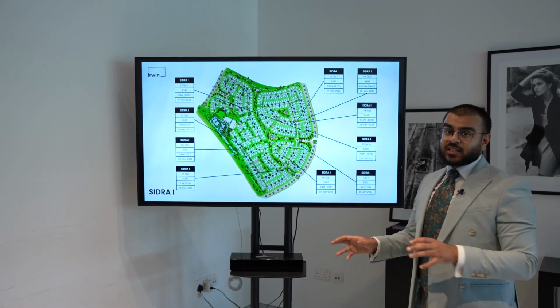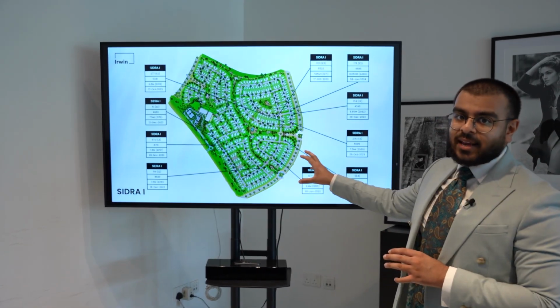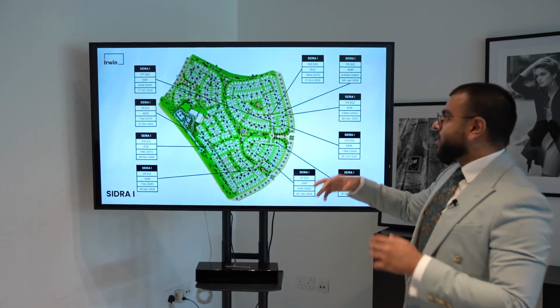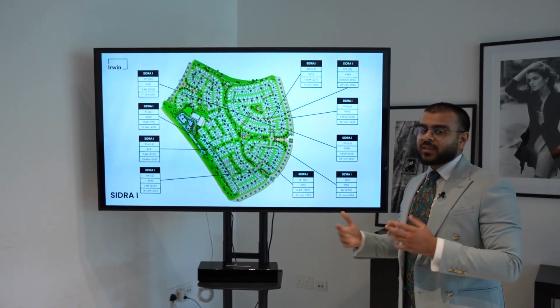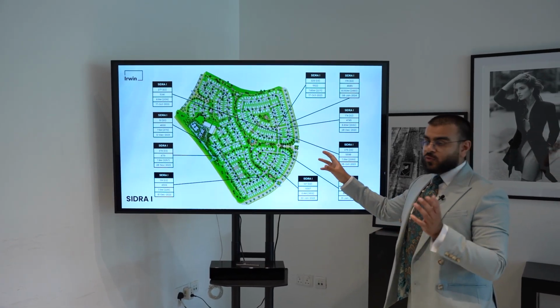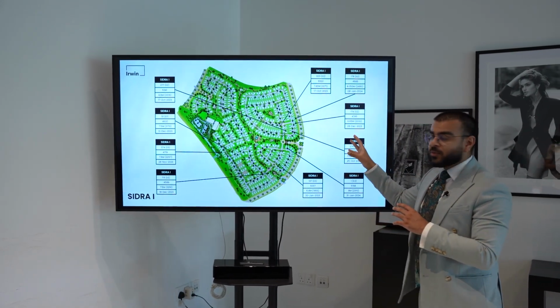As you can see, there's been a lot of transactions, and most of these are towards the east gate. There are two gates in Sidra, the east and the west gate. This is the same for Sidra 2, but in Sidra 1 there's only a single gate. Now there's been two E2 transactions, so for the smaller layout, backing the road towards the Maple community.